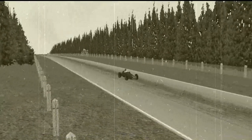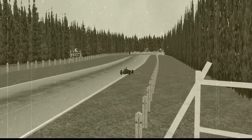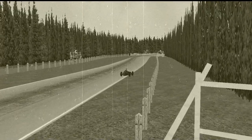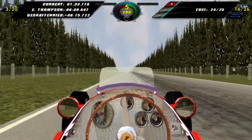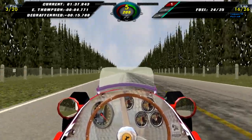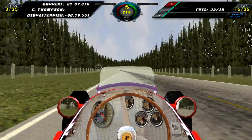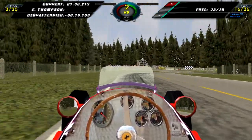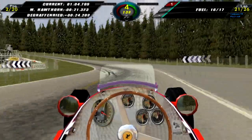Whatever. And here we have Eric Thompson in his Connaught, who pulls to the side of the track and retires. Not entirely sure what happened there. Maybe fuel, maybe suspension, I don't know. I guess we'll find out at the end of the race. But anyway, we are now on lap 16 in 3rd place, and there we see Eric Thompson actually retiring. He's now spawned back at the pits. That's why he appears there.